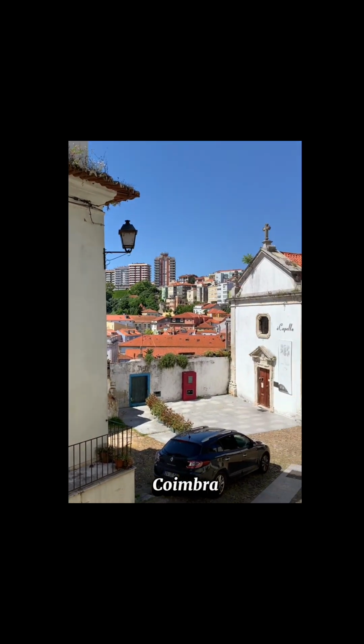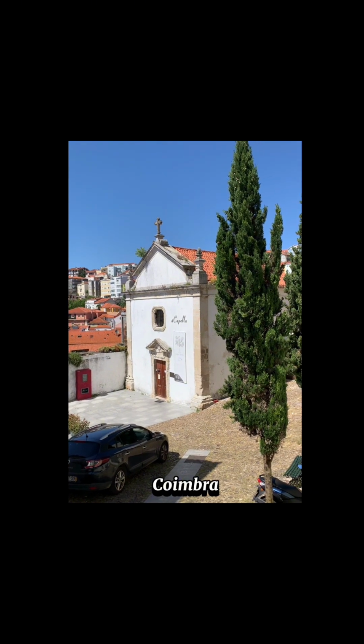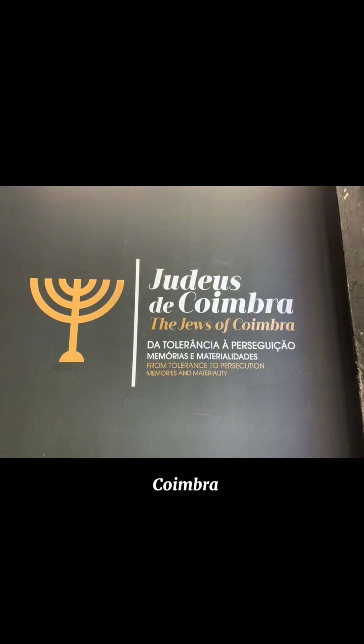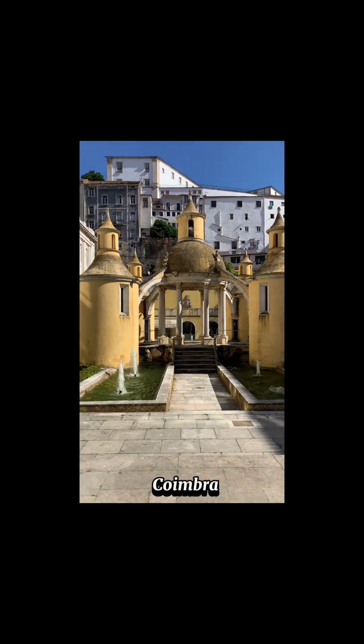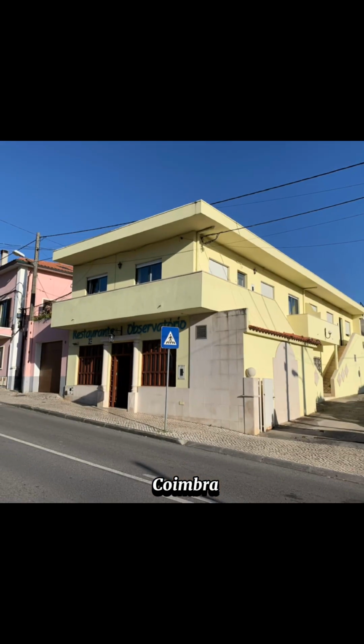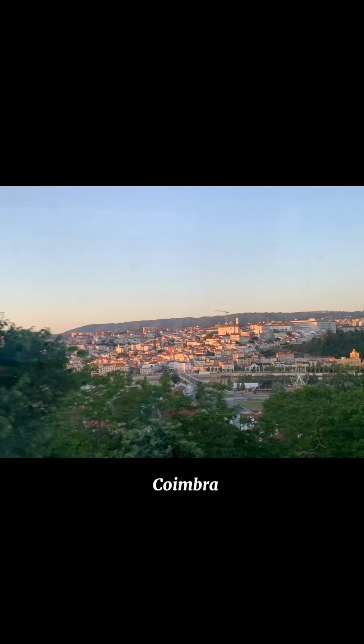Coimbra's Jewish Quarter has an interesting story to tell. We'll visit what remains, the Patio da Inquisição, and the small exhibition on the Jews of Coimbra. Tonight we do dinner as a group with traditional fare. Bon appetit.